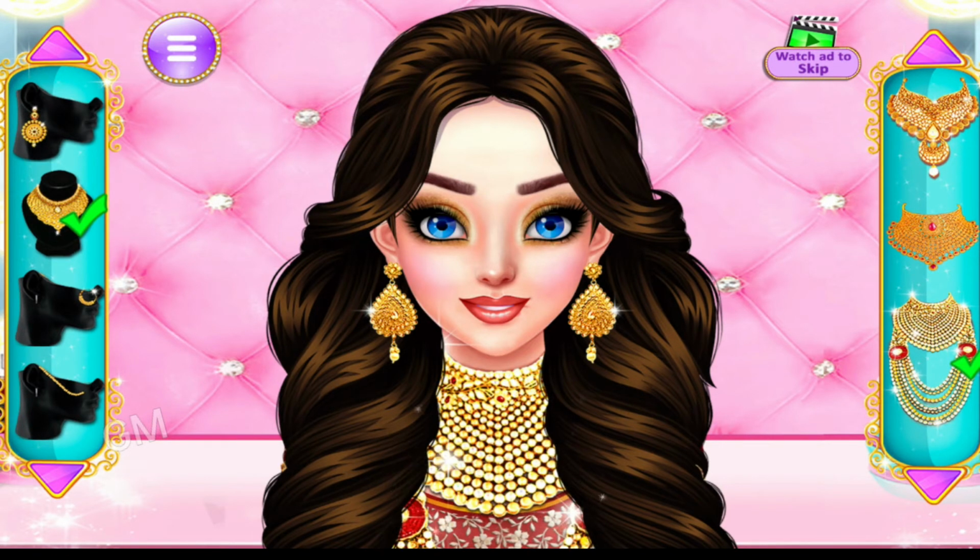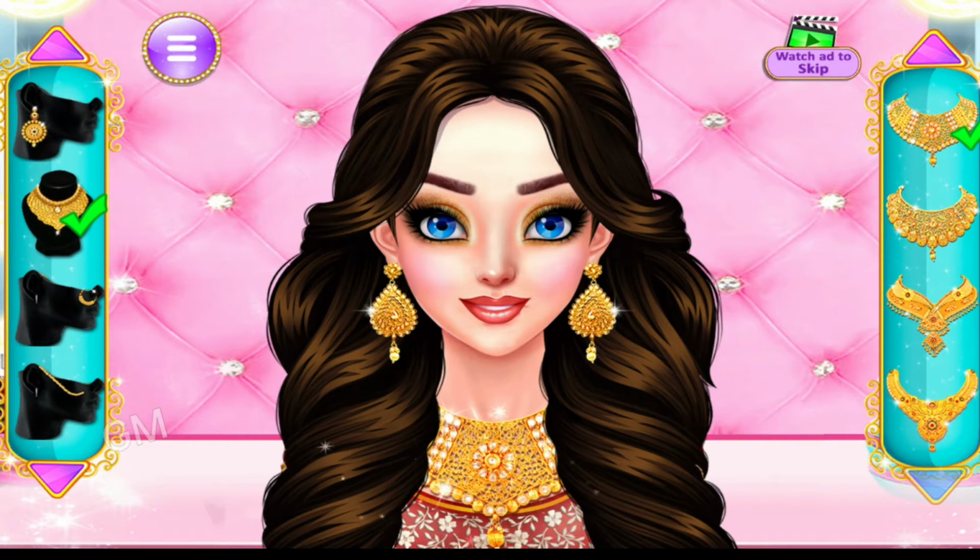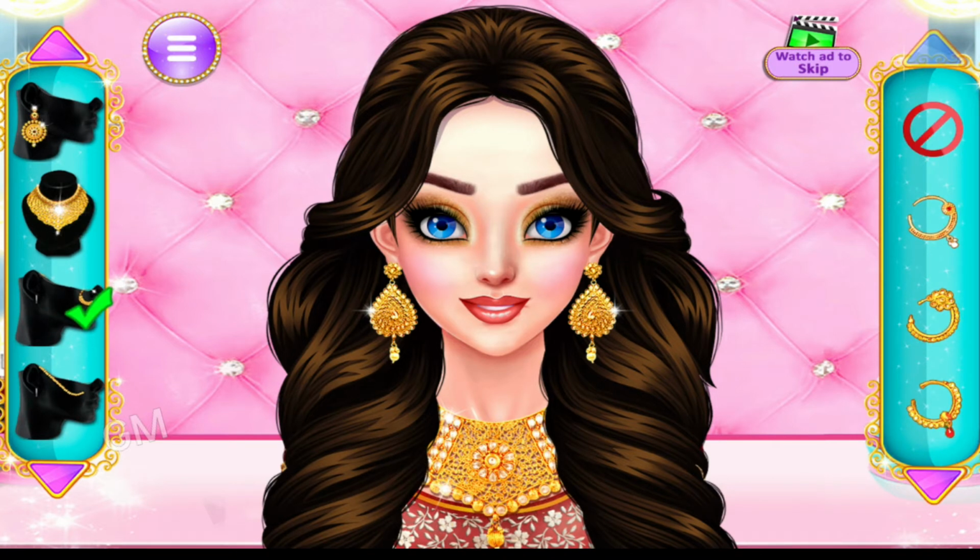Impressive. Choose the nose ring. So different. Gorgeous. So different. Choose the nose ring. Mind-blowing. Unique.